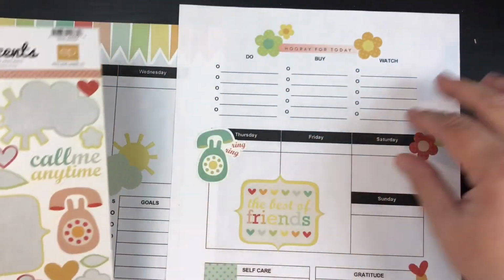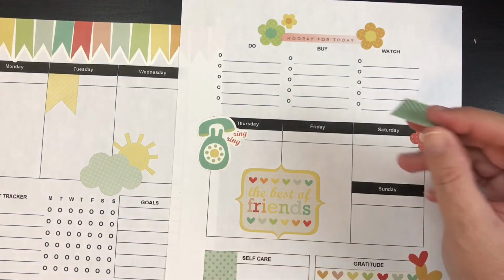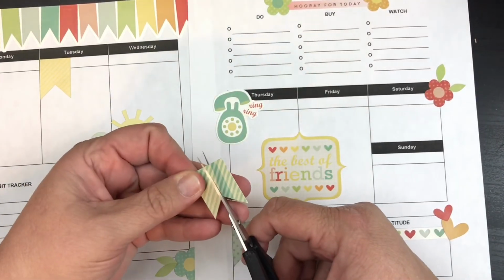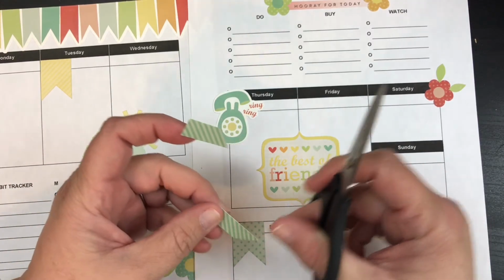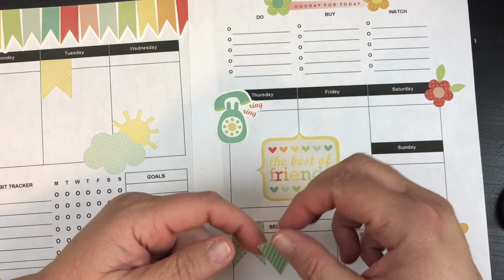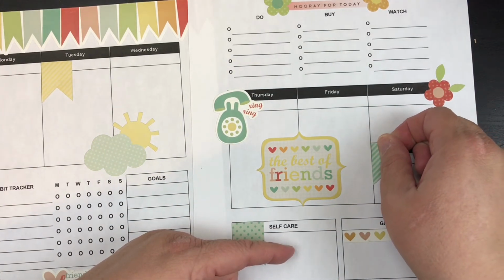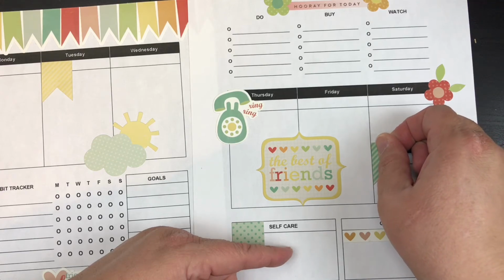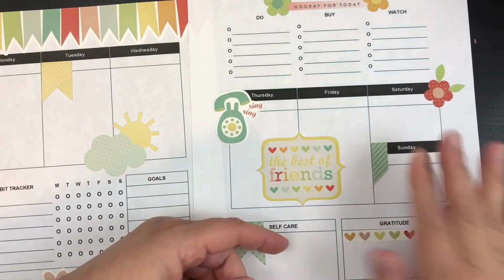And if you guys have anything that you want to add on here, definitely do that. I'm going to actually take this. I'm going to cut it. I'm going to put one little flag right here. Or did I want it there? Nope, I wanted it there. There we go.